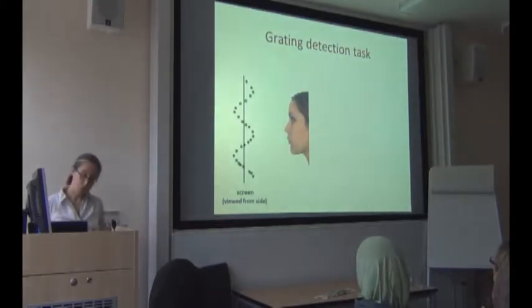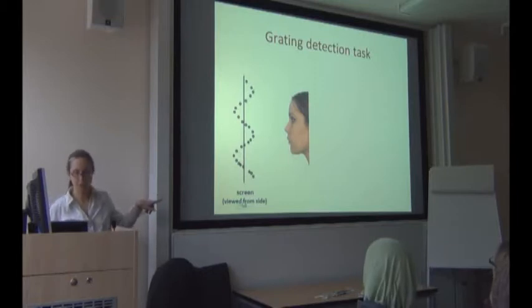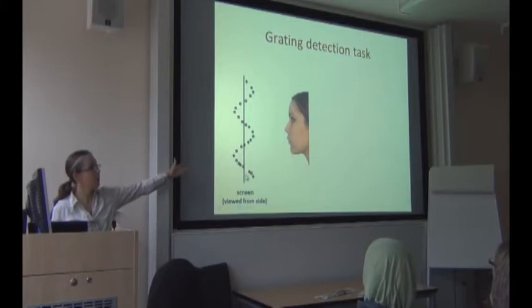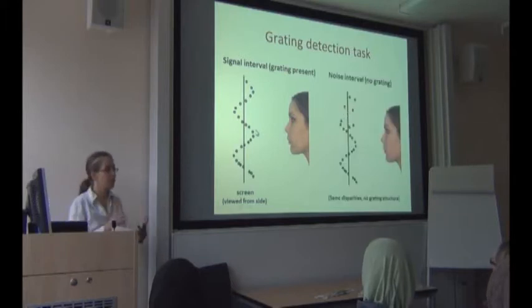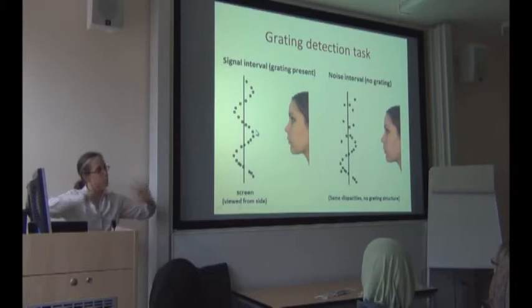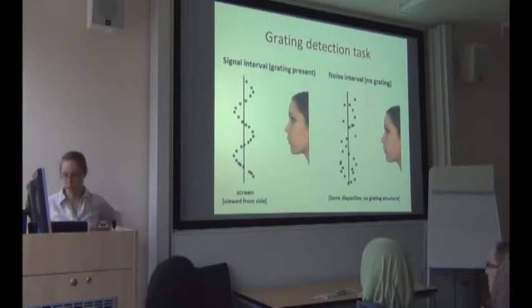So to work out what that limit is, you can do a grating detection task. In the signal interval, people are viewing a corrugated pattern. This is a screen where all the dots are on the screen like they are in the image I just showed you, but they appear to be in front of and behind the screen. In the noise interval, you take exactly the same distribution of disparities, but you scramble the positional relations. So there isn't a grating structure, but there's the same distribution of disparities. And you ask people, is there or is there not a grating present in this image? And you see when they fall to chance.